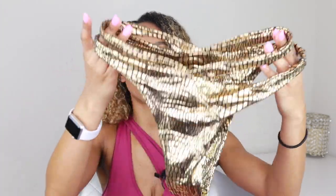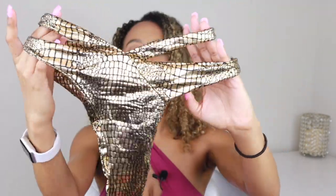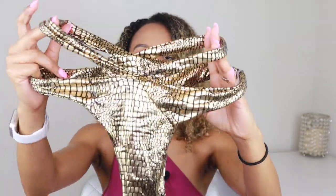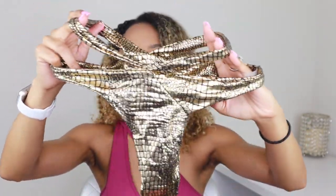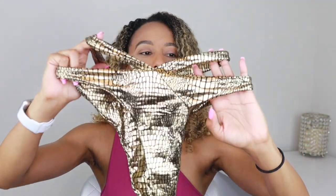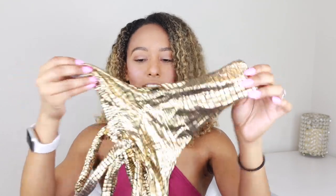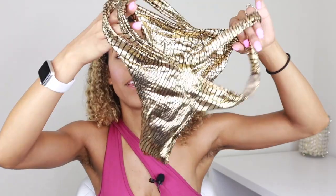Okay, so I'm going to go ahead and show you guys the bottoms. So the bottoms are going to be of that same detailing as well. It's kind of similar to the black swimsuit I showed you, but it does have that crisscross detailing. I will say whenever I first got this, I didn't know which one was the front and which one was the back. And to be honest, I'm looking at it now and I can't really tell because both sides are literally the same. So I get very lost and confused, but I do like this. The fit is really good.